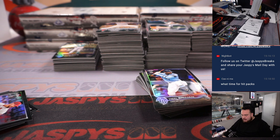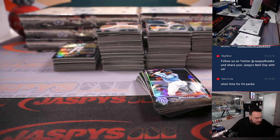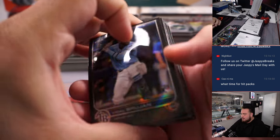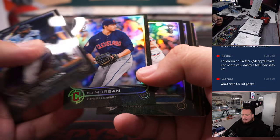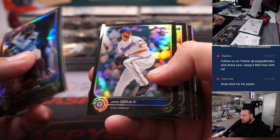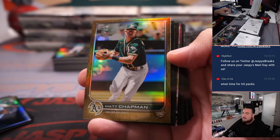What time for hit packs? There is no time, man. We have to sell it out first. We have to sell all 35 first. So we have like 13 to go plus some fillers. Once they all sell out, then we can do the hit packs. But this isn't like the hit packs on Instagram where you buy a pack, you pick your number. This is a random pack break, so you have to wait for all the hit packs to sell out first.